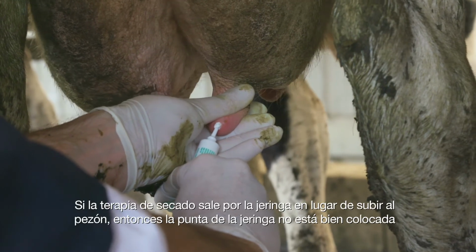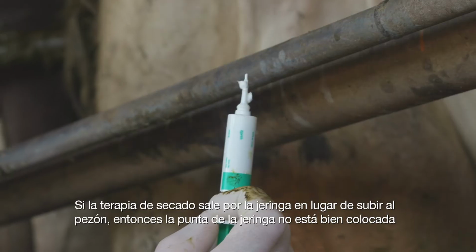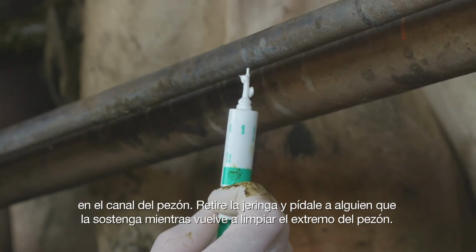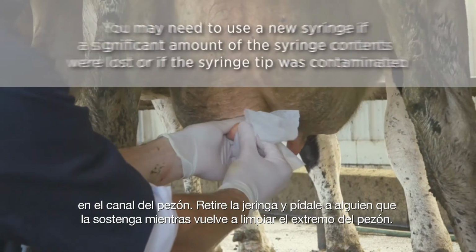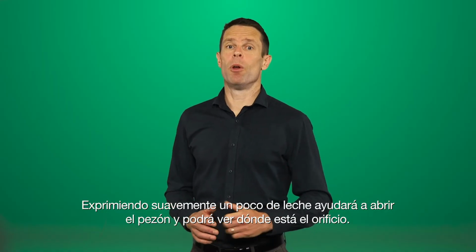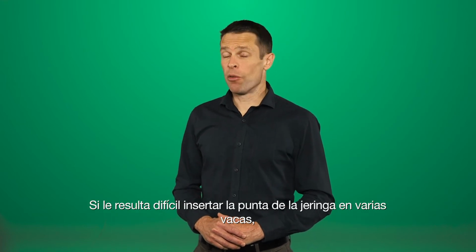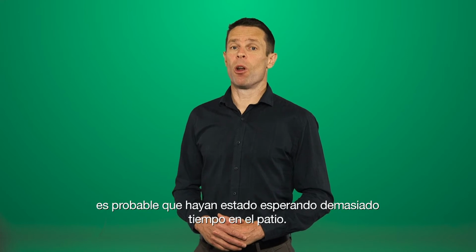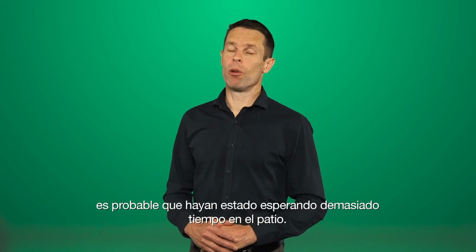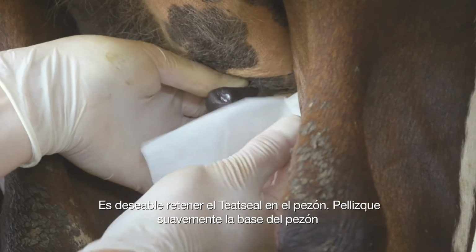If the dry cow therapy runs out down the syringe instead of going up into the teat, then the syringe tip isn't properly positioned in the teat canal. Withdraw the syringe and ask somebody else to hold it while you re-clean the teat end. Gently squeezing out some milk will help open the teat and show you where the orifice is. If you're finding it difficult to insert the syringe tip into a lot of cows, they have probably waited too long in the yard. You want to retain teat seal in the teat.